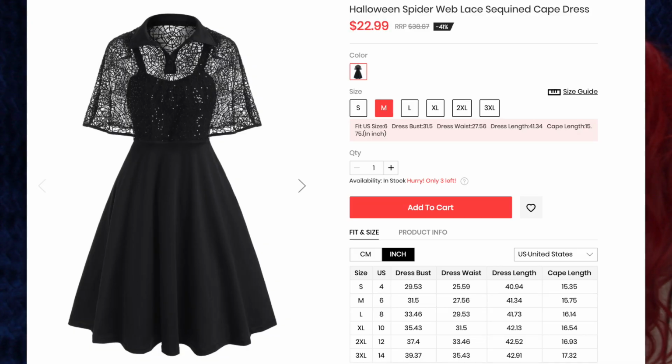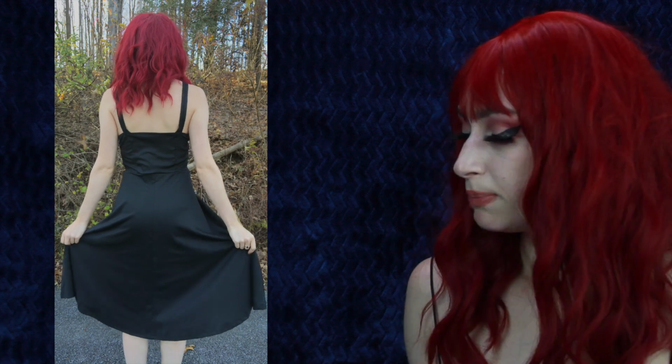Next up is the Halloween Spiderweb lace sequin cape dress. Comes in one color, black, and I got size medium. I was so excited for the cape on this. It looked so pretty and glittery. And the dress and the cape itself are both detachable. They can be worn as separates. So the dress itself isn't really anything special. It's made out of typical Dresslily fabric. It's thin. The straps are not adjustable on this dress. The dress itself fits just fine.